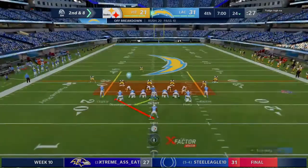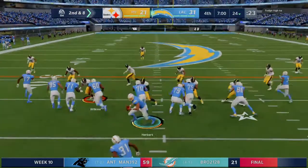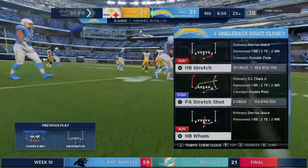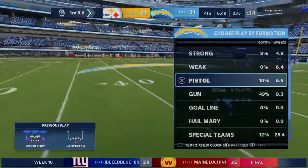The last run good for 2. Here's 2nd and 8. Geis. And he'll fight forward maybe to the line of scrimmage, but that's all. 2 runs in a row, but only 2 yards to show for it.